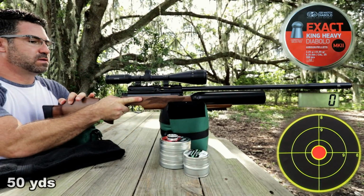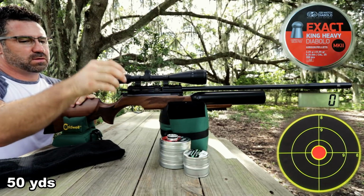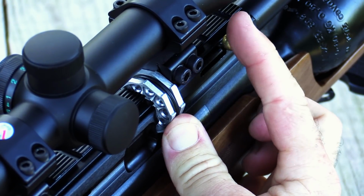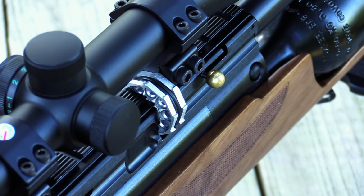Loading the Nova is easy. Slide the magazine pin forward and up, cock the rifle, insert the magazine, re-engage the pin, and manually index the mag to the first click.